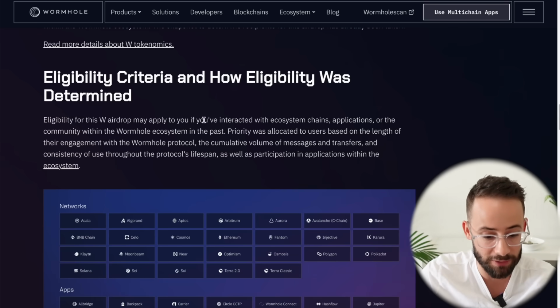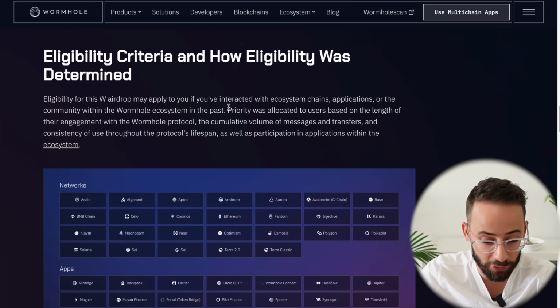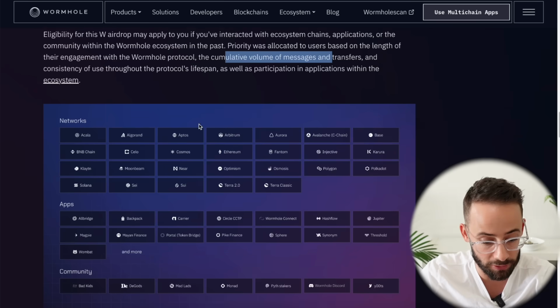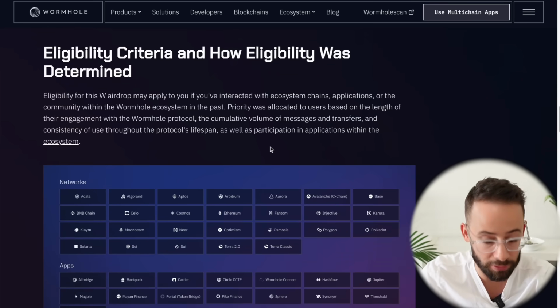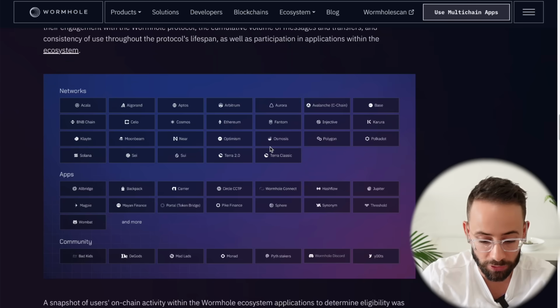All they say is that if you interacted with ecosystem chains, applications, or the community, then you're going to be getting an allocation. And they also say priority is based on the length of engagement with the protocol, the cumulative volume of messages and transfers, and so on and so forth. And they list a bunch of different networks and apps and community as well. So it looks like some NFT holders like Bad Kids and DGods and Mad Lads, etc., are also getting an allocation. But the issue with this eligibility criteria is that they don't actually include any details. It's really unclear to me.